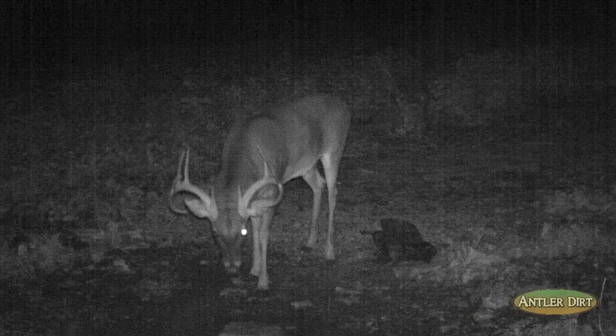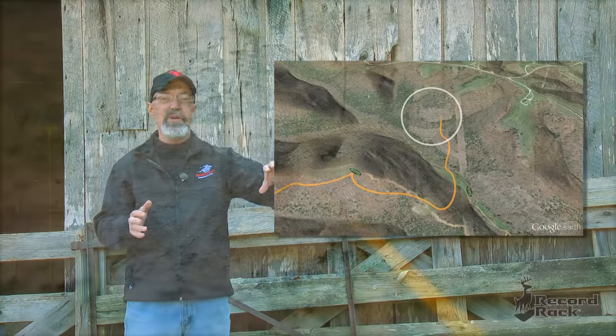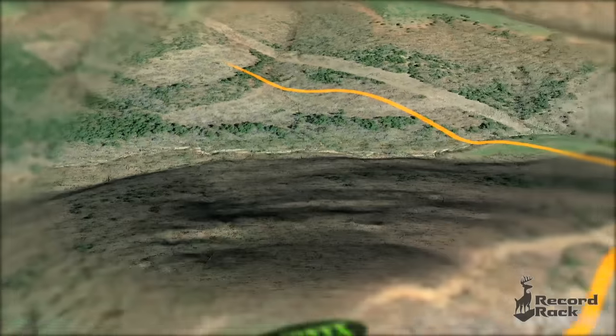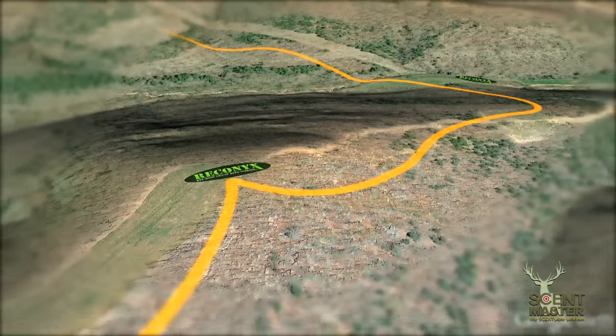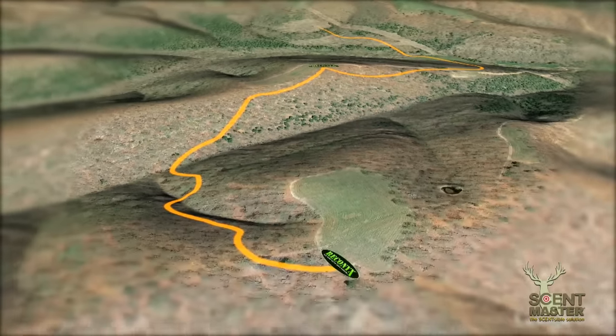From years of recon pictures, I was convinced Split Brow was bedding below Raised Field in some areas we'd prepared years ago, passing through Hidden Valley 3 and up on Raleigh's Field, but ending up one ridge over on Cave Road during the afternoon hours.